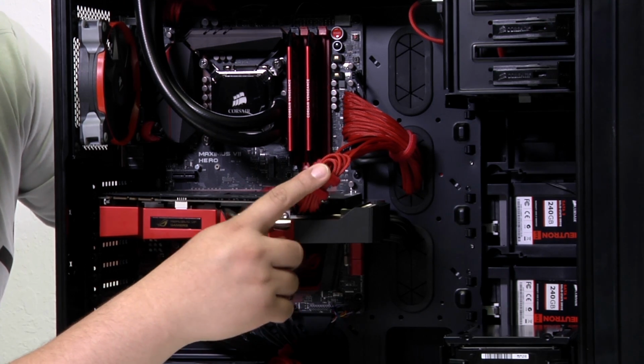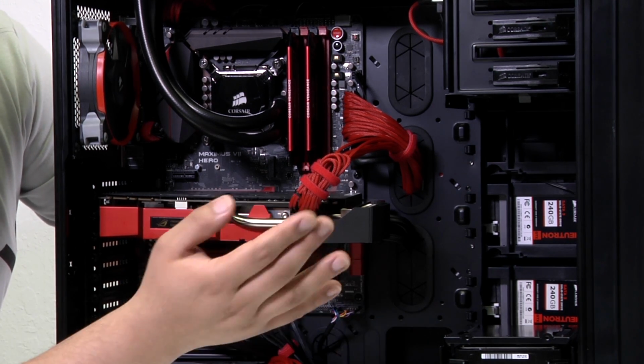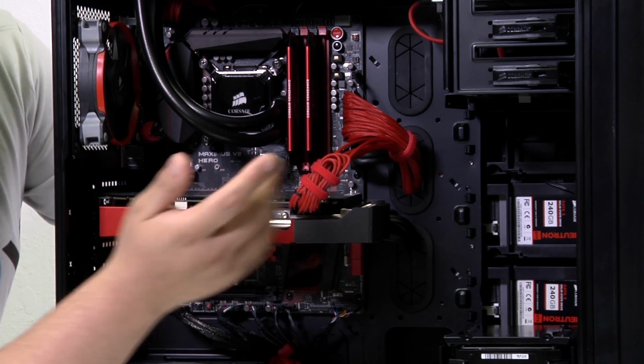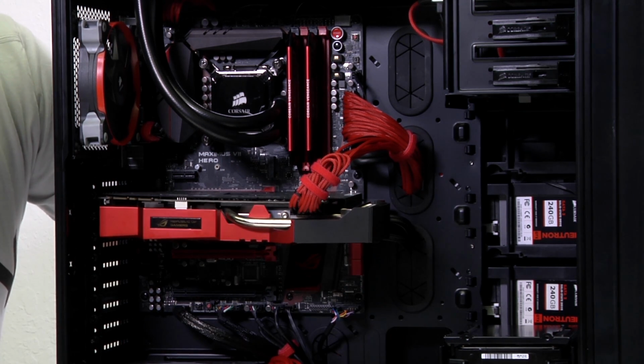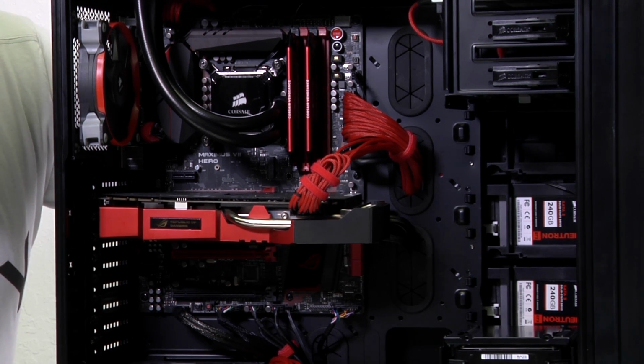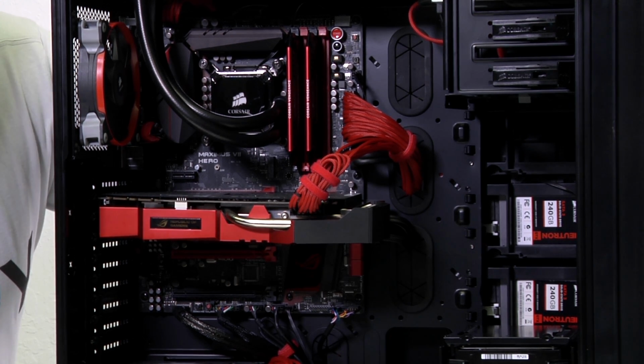Most of the time in my builds, I tend to use black, because black pretty much goes with everything. But for here, I wanted to keep with a little bit of a red aesthetic, so I went with red. So we can take a look at that. But let's go ahead and take the side panel off on the back and take a look at some of the considerations that we kept in mind when we were routing some of our cables.